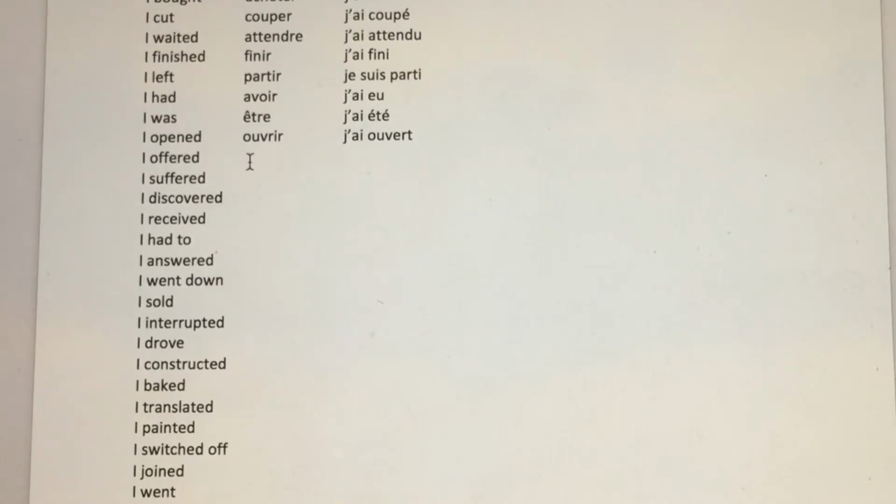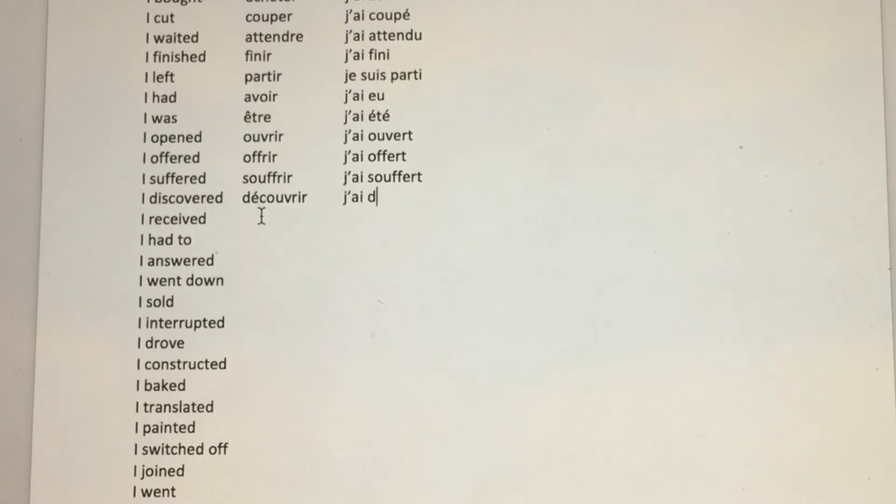I offered, the verb to offer is offrir. And I offered is j'ai offert. You see, it's the same kind of exception as ouvrir. Suffer is the same thing. So to suffer is souffrir. I suffered is j'ai souffert. And then we have also in the same way discovered. The verb discover is découvrir. And I discovered is j'ai découvert.